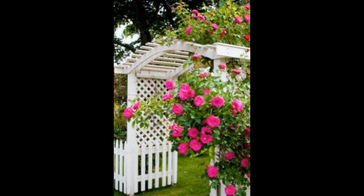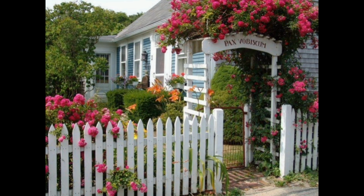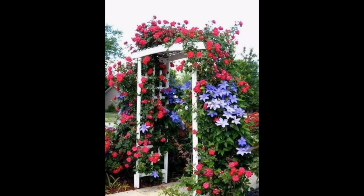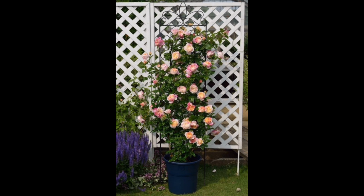They come in a very wide range of colors, including shades of red, pink, white, yellow and more. These shades add to the elegance and shape of these climbing rose gardens. The color red in combination with shades of pink, yellow and orange makes it more beautiful and attractive.